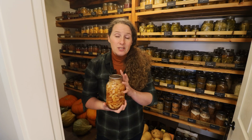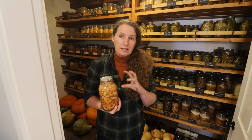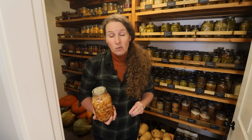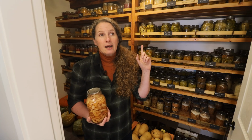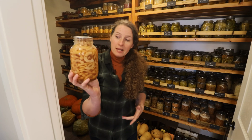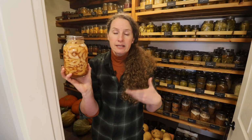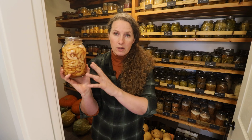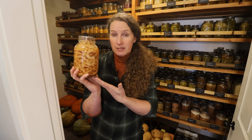So the biggest reason that I can my own pie filling is because store-bought pie filling is so full of ingredients that I don't want to consume. One of them being high fructose corn syrup, cornstarch, all of these ingredients that I just don't really want to be consuming large amounts of. I make my pie filling with a sugar syrup, and then I just add my organic cornstarch to it when I want to actually add it to a product. And that just makes it really easy and really cheap to can.